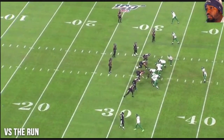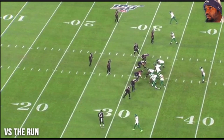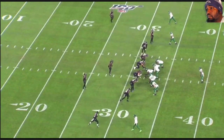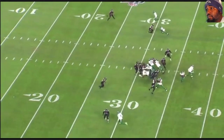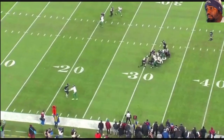All right, this one is versus the run. He was on the edge, kind of like an edge setter. Lined up right here, following the tight end. Not afraid to mix it up. The hole opening up right there. Had 71 not missed his block, he'd have been one-on-one with him. Feeling that gap. Now, he didn't make the initial hit, but he's where he's supposed to be.